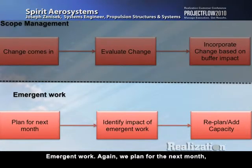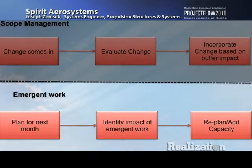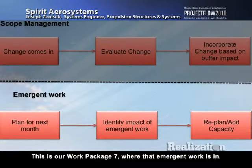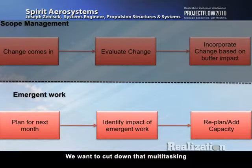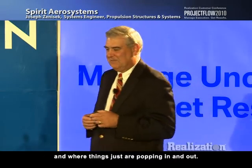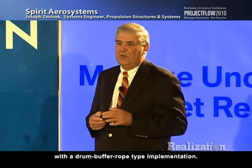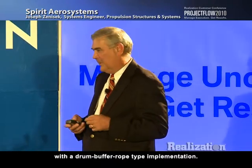Emergent work, again, we plan for the next month, identify the impact of the emergent work, and then replan and add capacity. This is our work package 7, where that emergent work's in. We want to cut down that multitasking and things that are just popping in and out. Put it in there, take care of it, or put it in its right priority with a drum buffer rope type implementation.